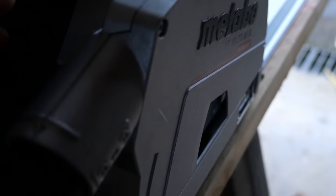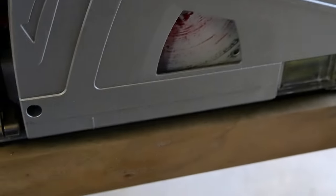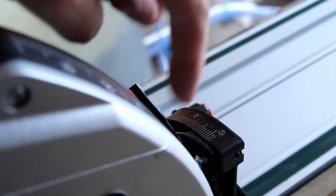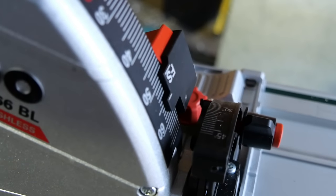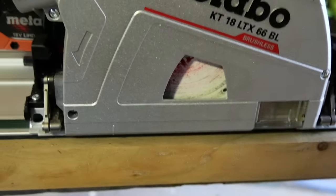Now we are going to rip 15 millimeters off the edge of this timber. This is framing timber. It's 45 millimeters thick, and I've got the saw set on about 48 there, so the blade will just drop below our timber.